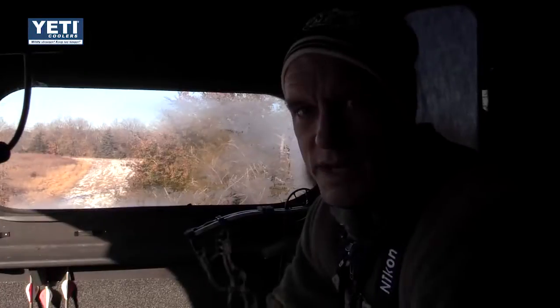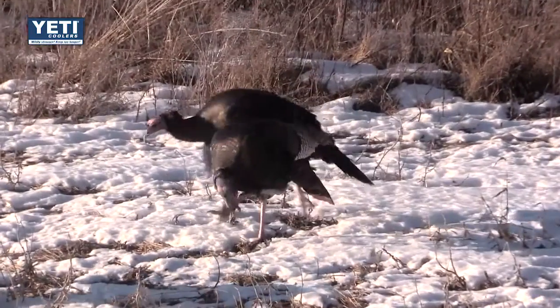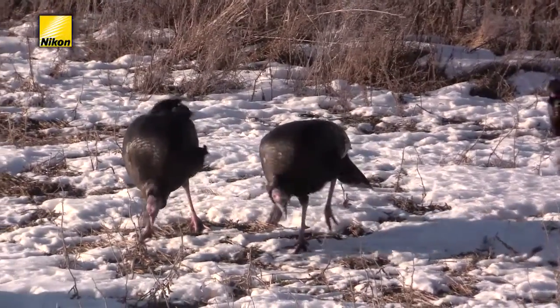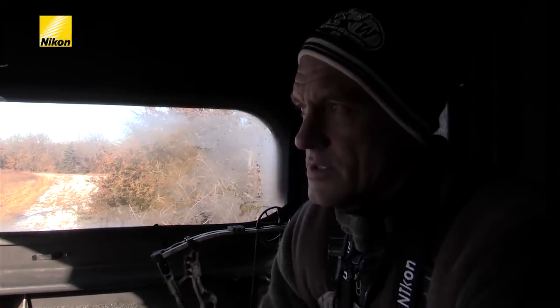We've been in the blind for about half an hour, 45 minutes so far. We've got a small flock of longbeards out here to the right. That's been it so far. The real question is going to be whether or not the deer will move with this much wind. And I guess we'll find that out this evening.